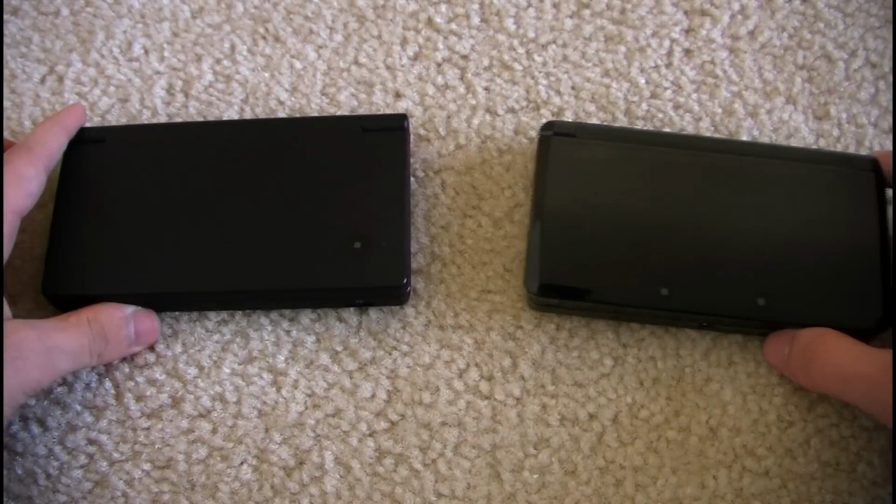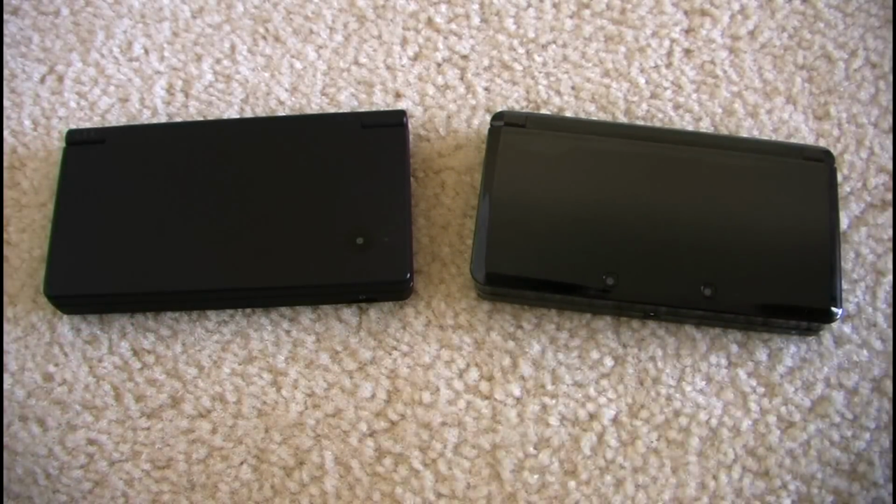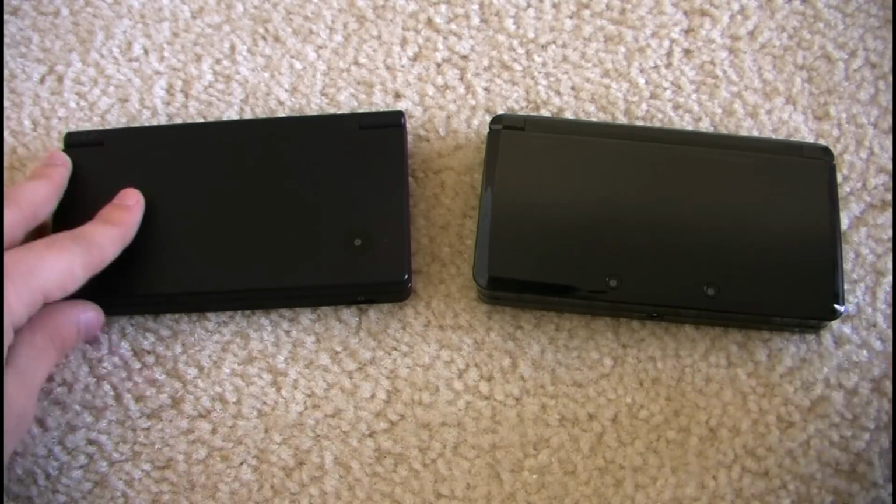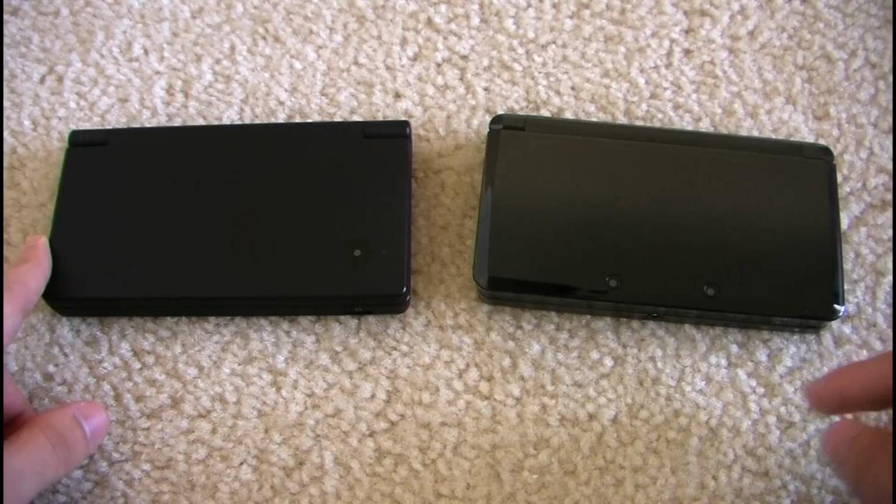So that's pretty much the differences between the two systems. The 3DS is basically newer. There's going to be more games released on this system in the future. Tons of great stuff. The DSi has a huge library of games.